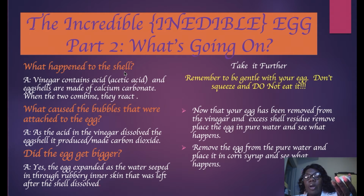So, what caused the bubbles that were attached to the eggs? As the acid in the vinegar dissolved the shell off of the egg, the eggshell produced carbon dioxide, which gave us all of those bubbles. And remember on day one, when all of the bubbles were just floating to the top? Because it was an immediate and very fierce reaction, because if we remember, the first egg was covered. So the acid in the vinegar immediately went to work with full force to remove, or what we call dissolving, this shell. Okay.